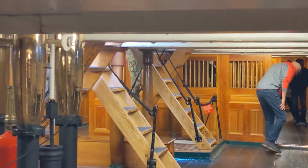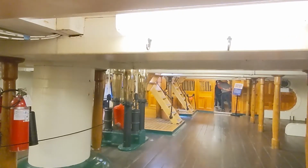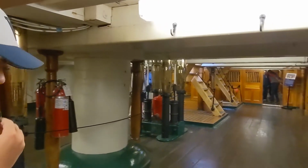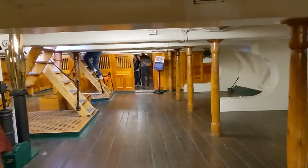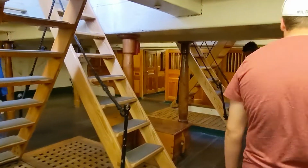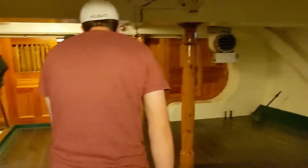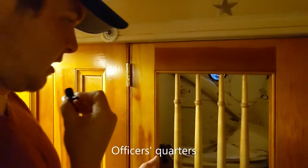They have their own rooms because they're officers, so that means they have special privileges like having their own rooms. So this is one of the officers' quarters here. They have their own special area, a single room. They don't have to worry about anybody else or any people around them.